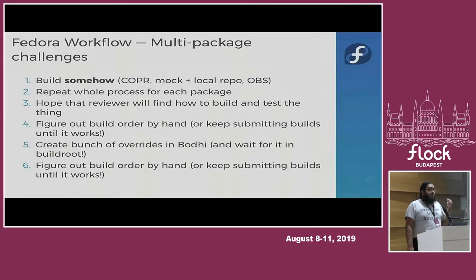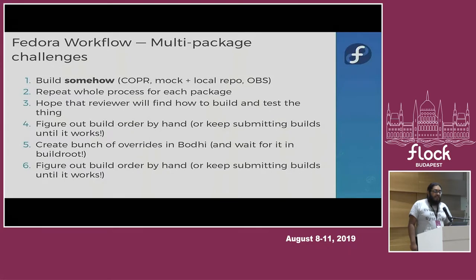But then we get to the multi-build workflow, and this just gets made worse, because I was just describing the single workflow. The multi-build workflow involves a new step, which is figure out the build order by hand, or keep hitting it enough until it works. I can guarantee you that most people in this room don't know how to figure out the build order, because it is not obvious or easy to do that. Even I get it wrong most of the time, and I'm supposed to be somewhat good at this.